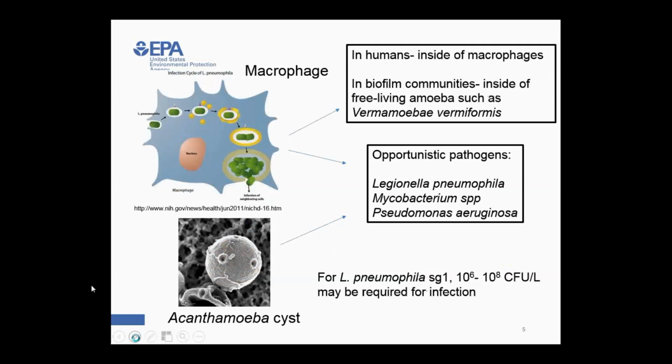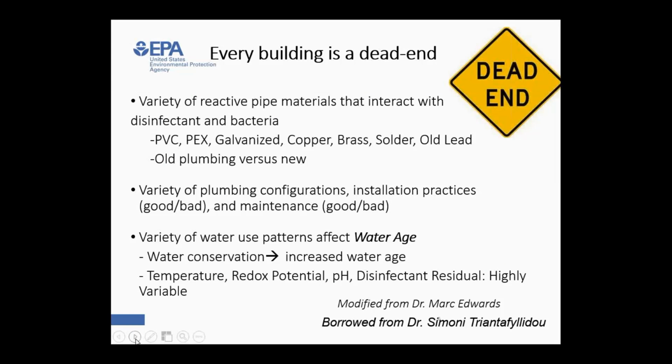Okay. All right. So this is just a slide that I stole from a colleague. It's just every building is a dead end, right? So water is treated and produced and pumped through a distribution system where the water quality changes, even if it's piped to your home or to a hospital or to a hotel. And even once it gets in the building, there's a variety of pipe materials that can affect the water quality, the chemistry and the microbiology, a variety of plumbing configurations, and a variety of water use patterns. And all of these combine to create the conditions that are going to exist in any premise plumbing.